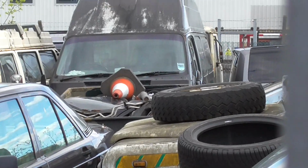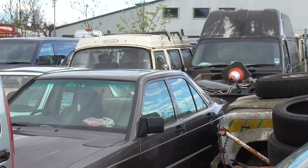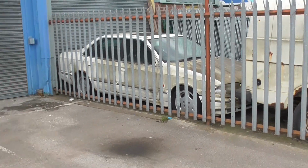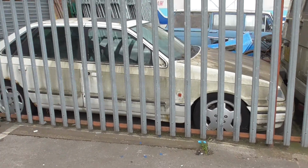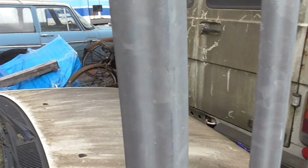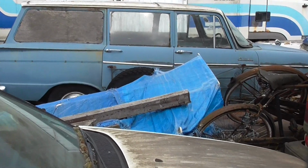Old Transit there, look. Looks like the front end's missing off it. Old VW camper. And I've also just spotted in this corner there's an old Granada. Or is it Scorpio? There, look, in the corner. What a shame. Old G-Reg Volkswagen, some old bikes. And it says Super 9 on the side of it there.